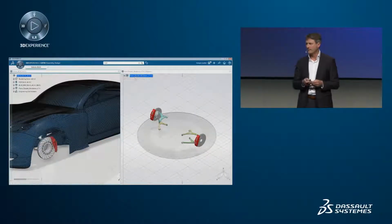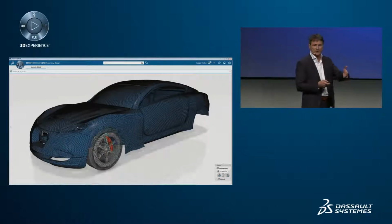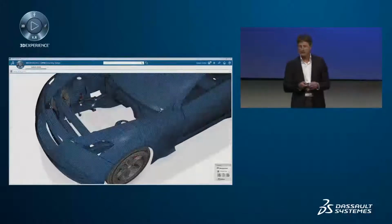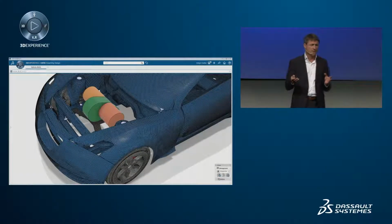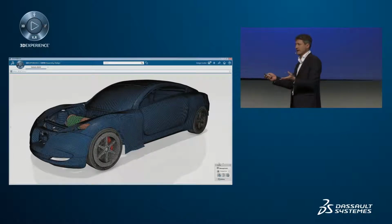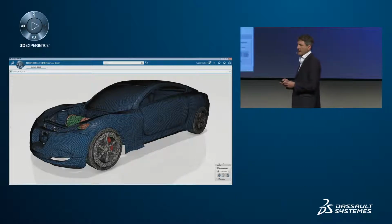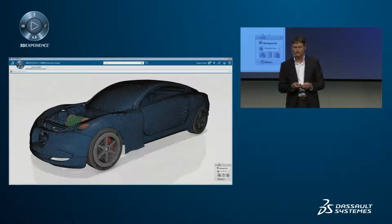other tab. And in the same way, I can add the rear suspension, the wheels, an engine cradle, and also a motor. While this motor is just a placeholder because we do not have an electric motor in our database at the moment. But this placeholder will mimic the stiffness and the mass, and we will exchange it later.